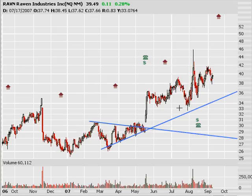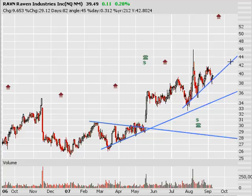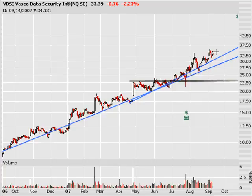Raven Industries. Same thing, nice little pullback going today. Not a lot of price action surging here this morning, but that's okay. I like the low-risk entry point. And finally on that bullish list, VDSI. Same thing, nice little pullback and a beautiful upward trend.